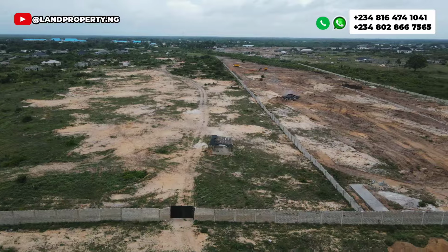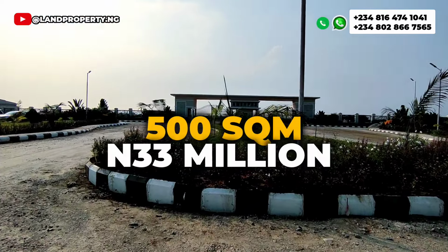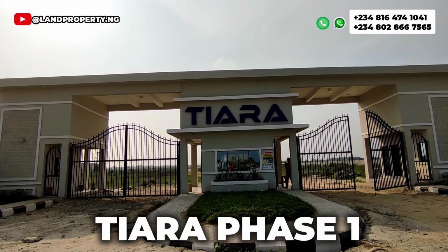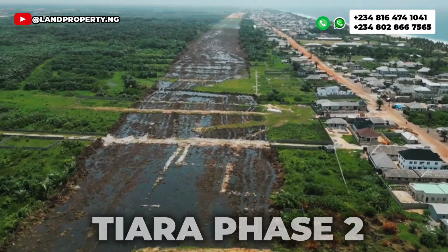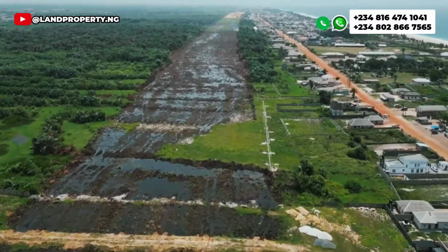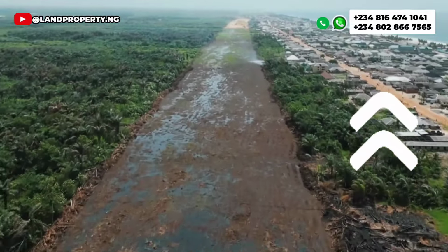Then we also have Amen Estate Phase 3 in this same axis too, about 15 minutes drive from this axis. We also have the Tiara Estate Phase 1 and the Tiara Estate Phase 2. This Lagos-Calabar coastal road will open this whole area. So if you are looking at investing, pick one or more of these estates, call them on the screen.